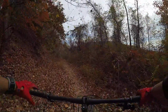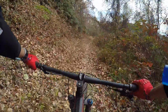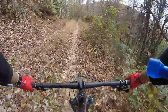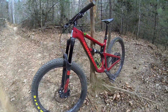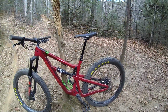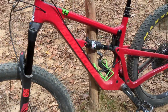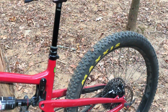And today, I am riding the Santa Cruz Hightower CC. This is the XO1 build. Super psyched, although I was pretty worried about it actually, because they only come in a medium, and I am a shorty. So yes, the smallest size in this bike is a medium. It has bigger wheels, and because of the unfortunate fact that I'm only 5'6", 5'7", but honestly it fit just fine. This thing's got 150 millimeters up front and 135 millimeters of VPP suspension in the back.